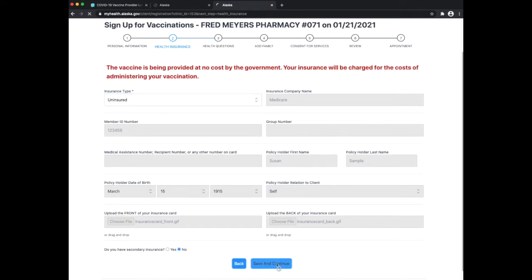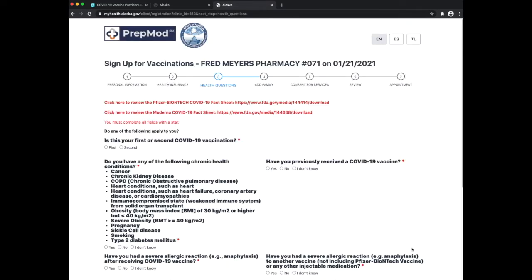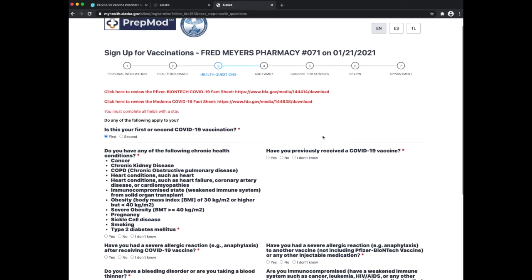Click Save and Continue, and the next screen is going to ask us if this is our first or second vaccination. Generally, most of us will check our first, although when you're making your secondary appointment for your second dose, either 21 or 28 days after your first dose, depending on the vaccine, you'll click the second option.